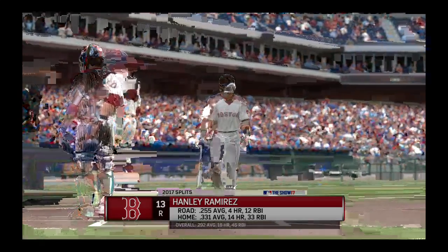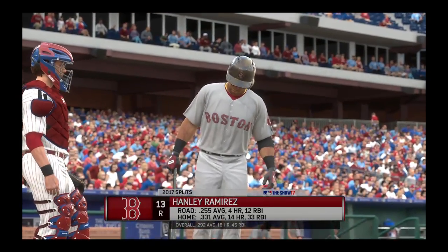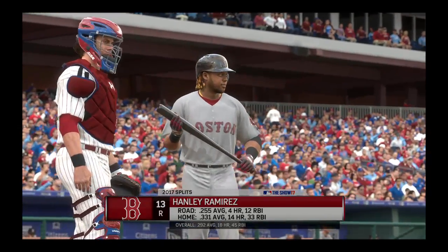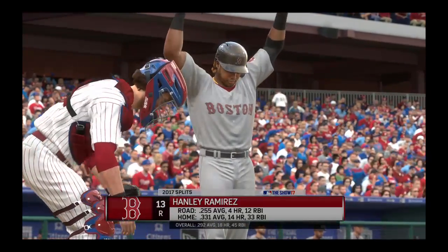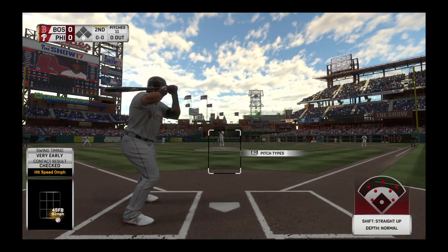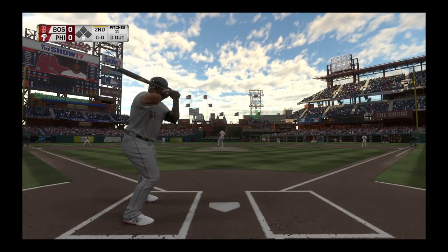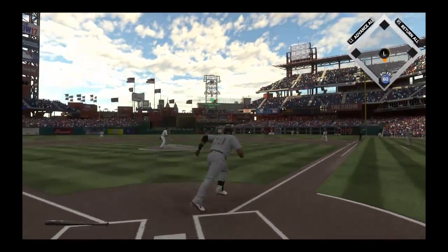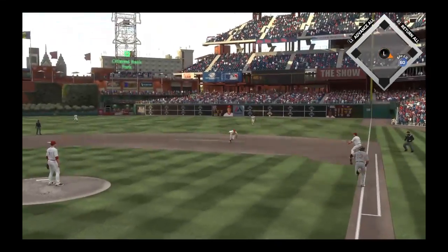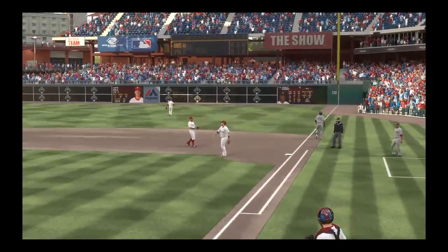Fielder Hanley Ramirez. And as you can tell easily from the splits, he's really struggled away from their home ballpark. First pitch coming. Here it is. Push softly over toward the right side. Throw to first will be in time, and there's one gone here to start the second.